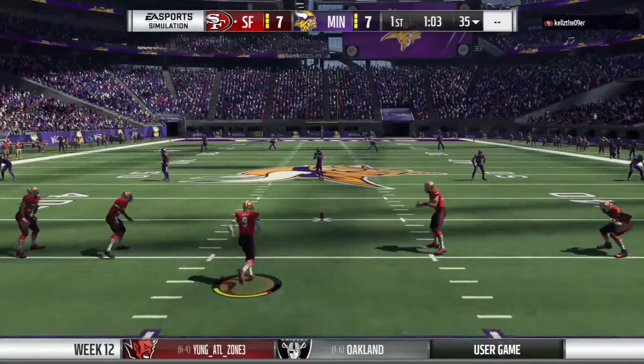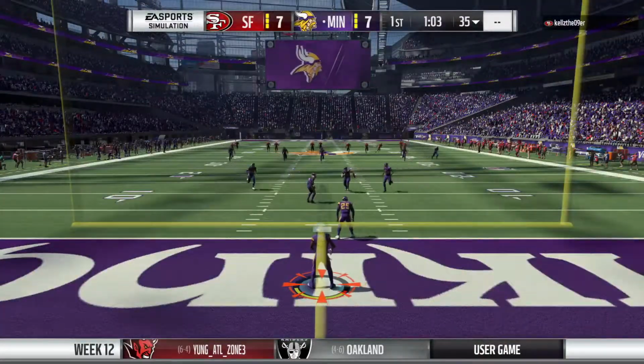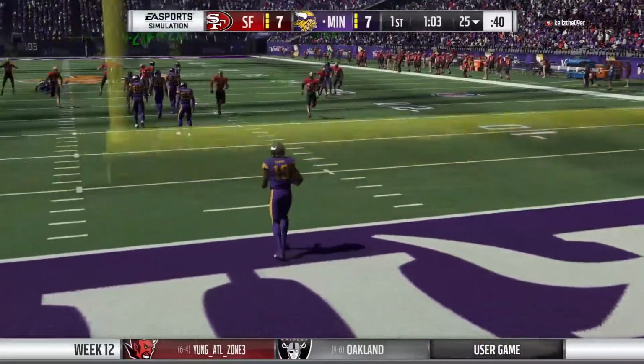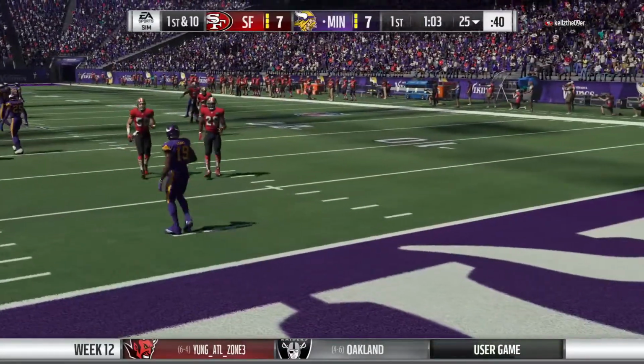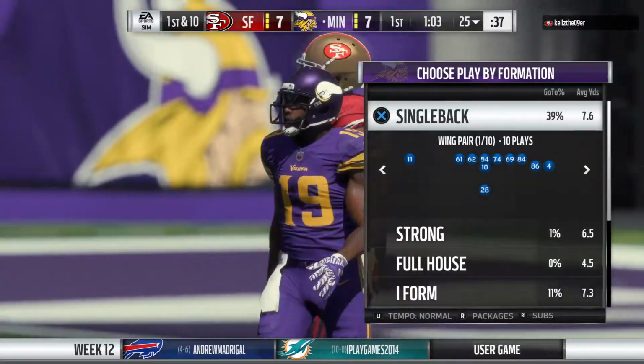So we're right back where we started, all even as the kick's away. That's fielded in the end zone. And he won't return this one. He'll go down to a knee, and they'll start at the 25. And out now come the Vikings.